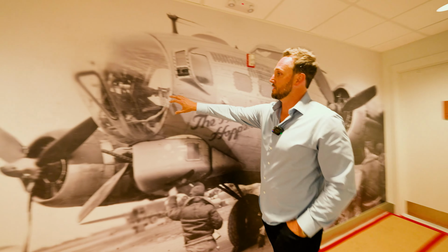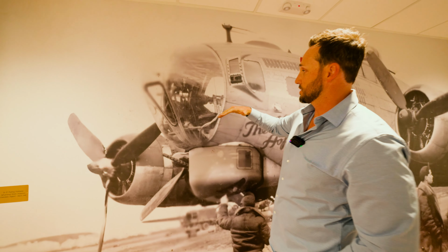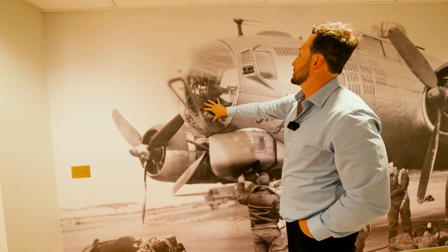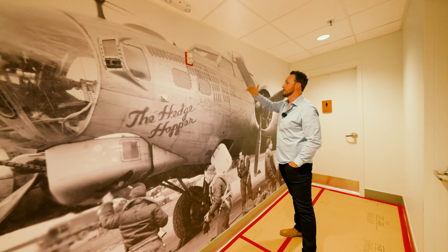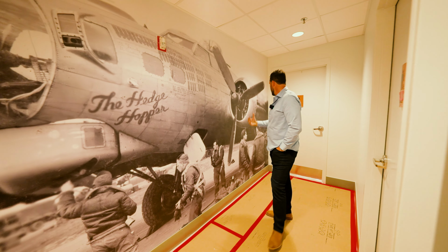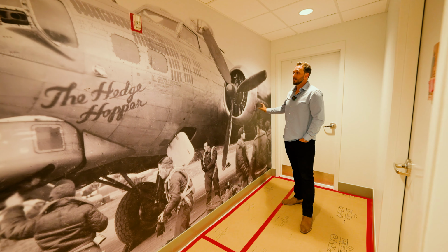This is where the bombardier would have sat as they're approaching a target. They also had machine guns out of the front, and the pilots would sit up here. So it was almost like a two-story airplane. And the radio room, where my grandfather would have been, was towards the back middle of the plane.